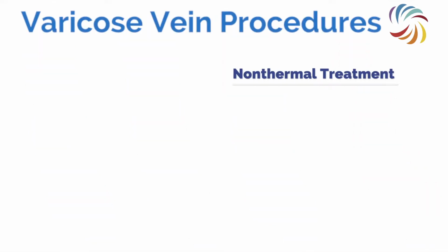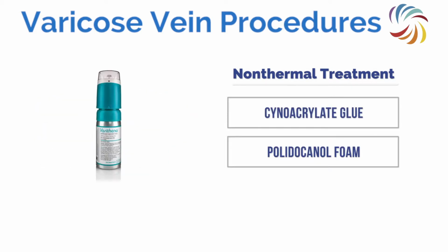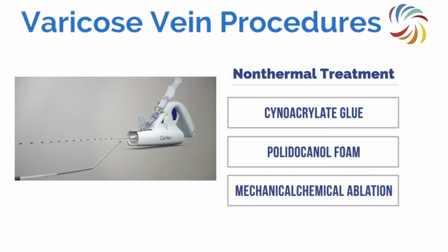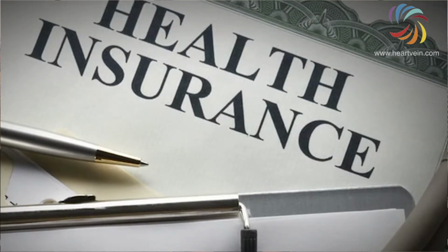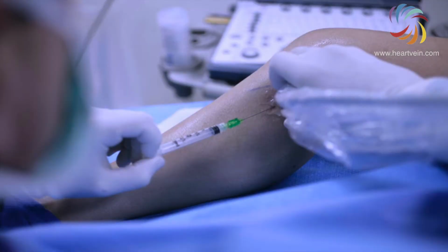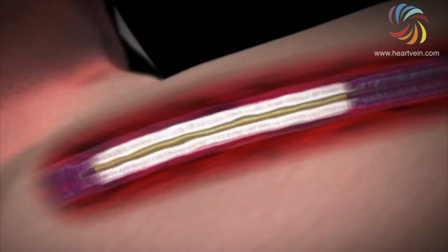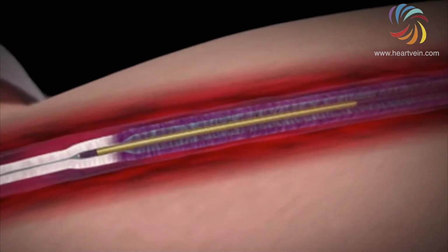The newer technologies we call non-thermal, one of which is cyanoacrylate glue, the other is a polidocanol foam called Varithena, and the third one is MOCA, or mechanical chemical ablation, also called Clarivein. These have all been around a few years, and they've recently gained FDA approval. However, insurance companies have not widely adopted this, and it's still considered experimental by some companies. The idea is that we don't have to place local anesthesia around the saphenous vein, so the patient gets saved a couple of needle pricks.